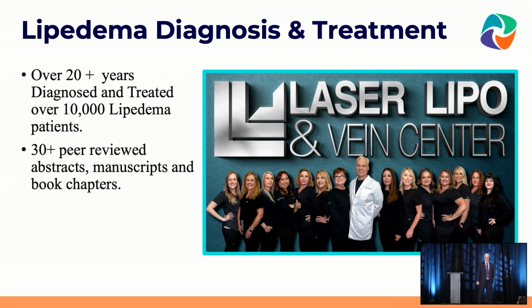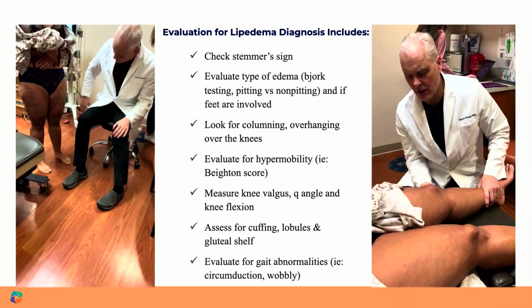In over 20 years, I've been working on lipedema, diagnosing and treating, and publishing in research manuscripts and book chapters. My principal role was in the diagnosis and recruitment of patients for this study. I believe in a very thorough diagnosis, including hands-on evaluation of the tissue for Stemmer's sign, edema, inspection, as well as assessing mobility and biomechanics, and the cuff signs. All those things are important for proper diagnosis.